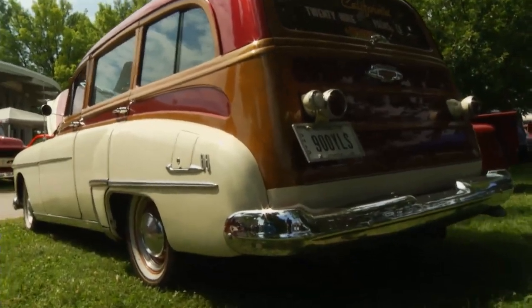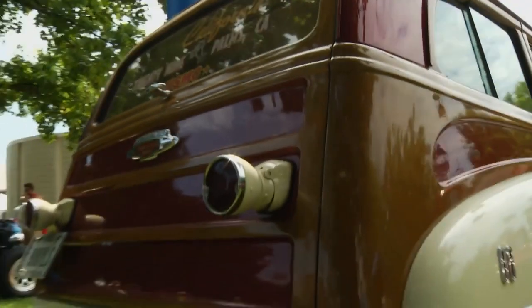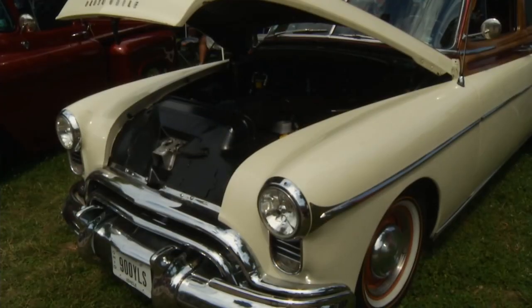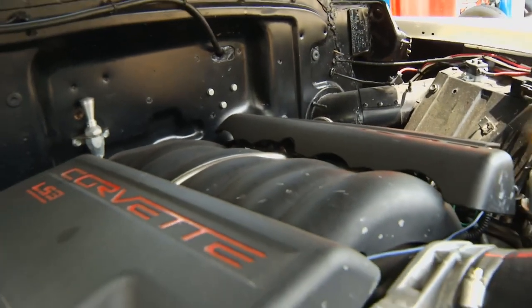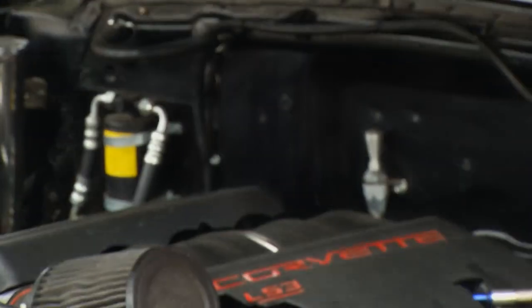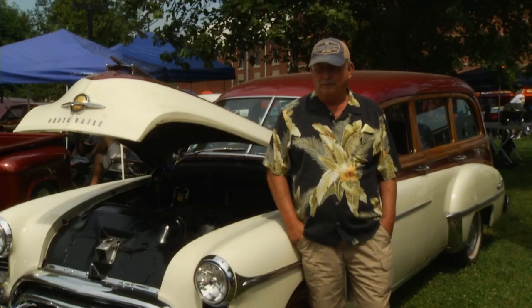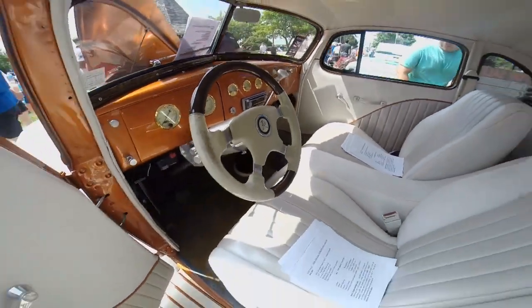There's no Oldsmobile engine in this beauty. It has a Corvette LS3 with a Lokar transmission dipstick. So how did this modern upgrade make it into this Hollywood classic? The other motor blew up, and he had too much money, and he spent it on a Corvette motor. As my friend did it, he had new gauges put in, some other things, so he altered the dash a little bit.